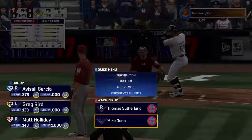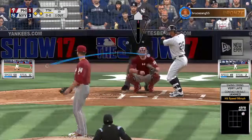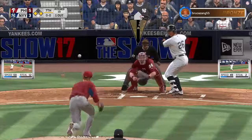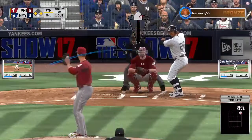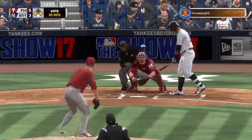So a crucial moment here, and standing in, Avisail Garcia. And he does so representing the possible go-ahead run. He's set. Here it comes. Swing and a miss just behind a lively fastball. That's a big pitch right there. Now he's got him 0-1. And he still may not be comfortable.